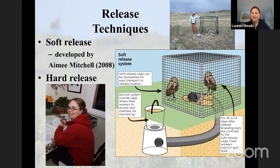And you can call it a hacking cage, or this is our soft release system. Some places can put in big soft release systems because they can drive right up and drop them off. Sometimes some of our sites are 1 kilometer or 2 away and we have to walk in. So it's sort of like a little tent that we can erect, and it nails into the ground.